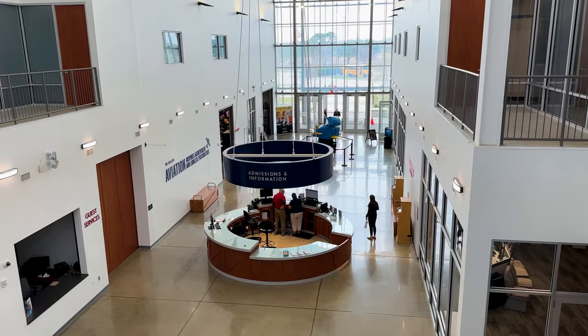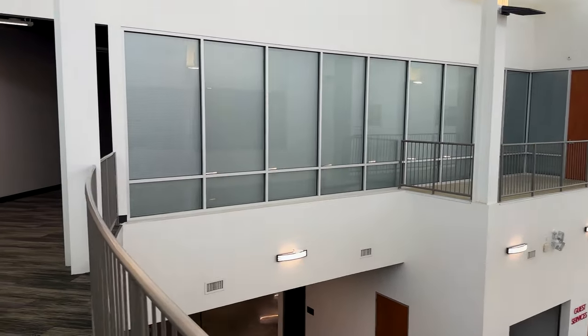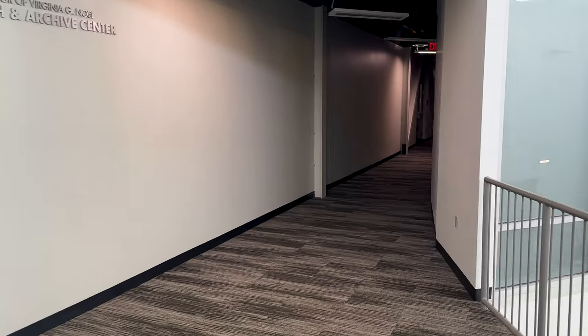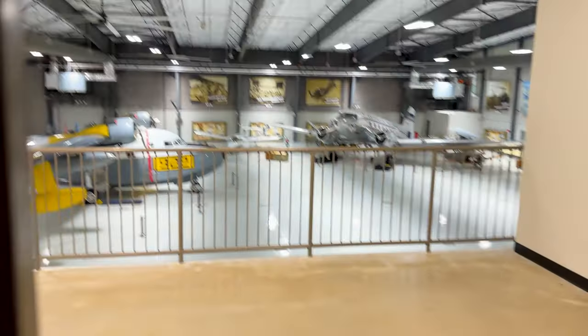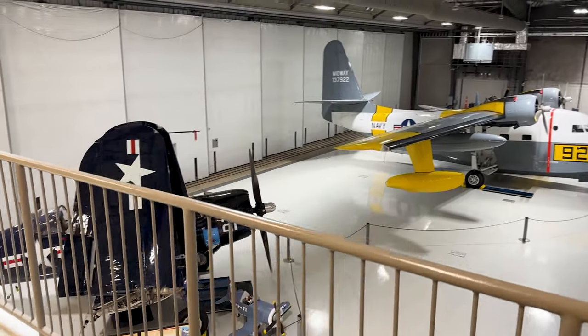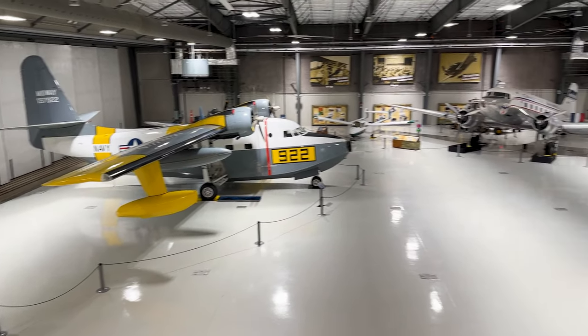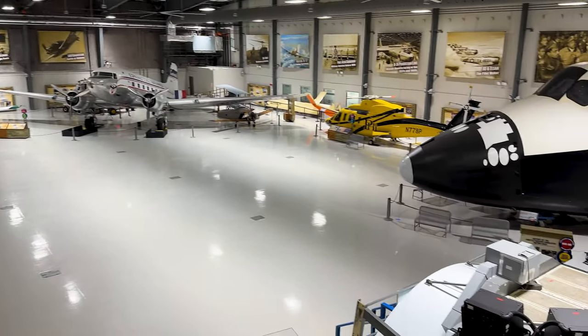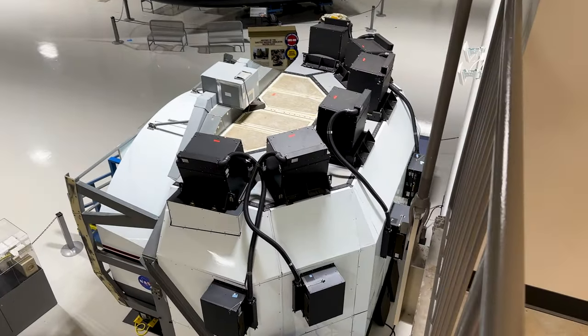So cool. And here's the overlook of the entrance. And if my navigational skills are correct, this should take me to the overlook for the other hangar. And boom, there it is. This is back to the Korean War era hangar that we visited earlier. It's unfortunate that the space shuttle simulator was not working today. I bet that would be a really neat experience.